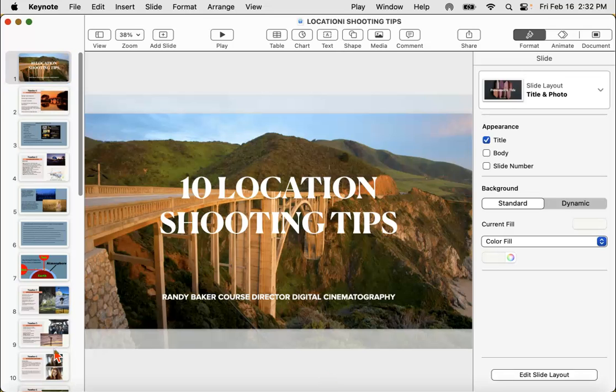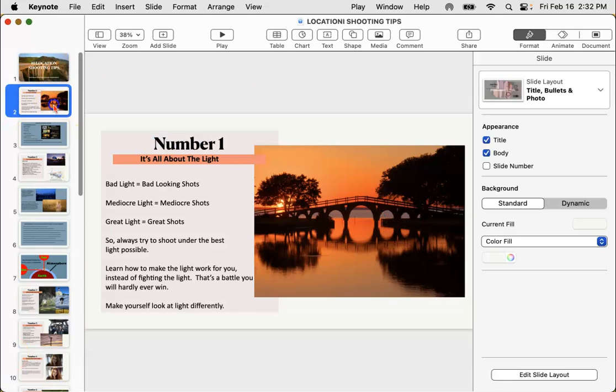I just want to go through 10 location shooting tips for you for week 2 when you go out and shoot your iconic landmark shot. So shooting outside creates its own set of problems.